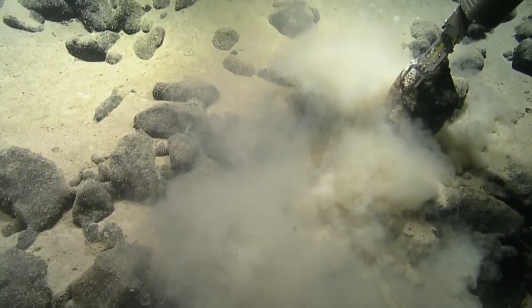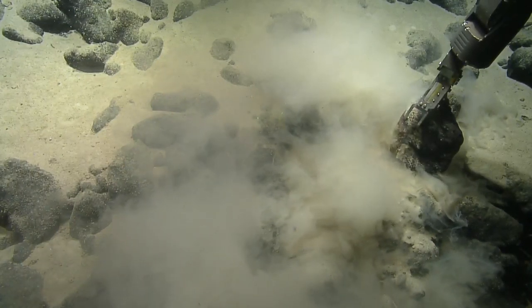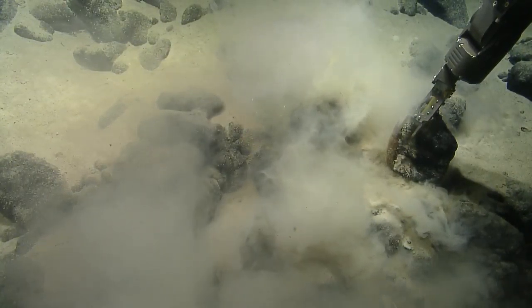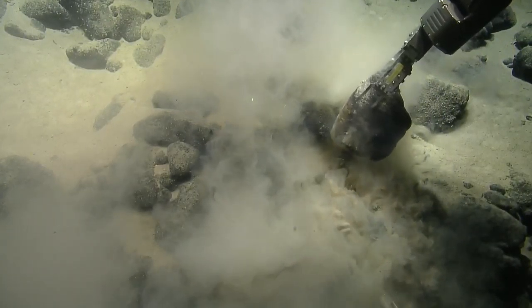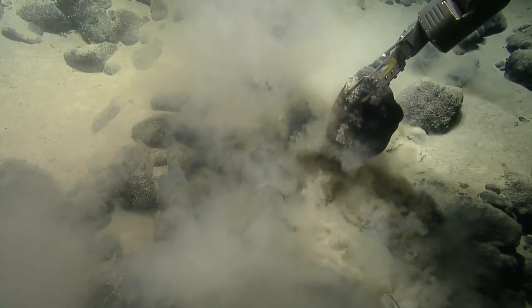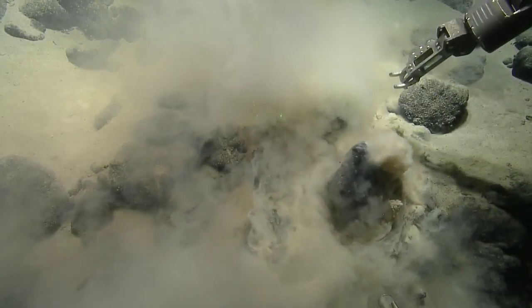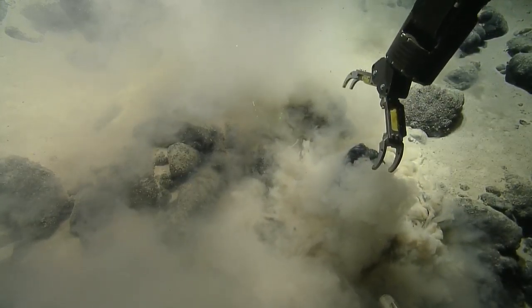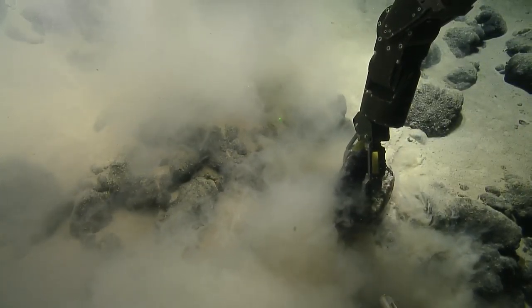I guess last leg, we really didn't collect any really large samples. I'm going to get a better grip on this, actually. There's a reason to collect a larger sample, which is that it's more likely to have fresh, unaltered basalt in the interior. And yesterday, Steve collected the largest sample. Is it bragging rights? You can see at the bottom of this one, it looked like a bit of alteration. I can see what you're saying about wanting unaltered basalt.